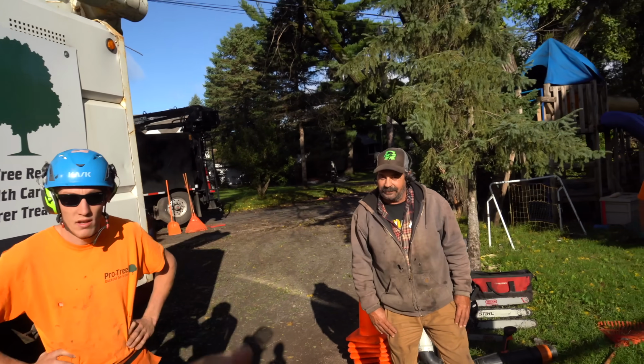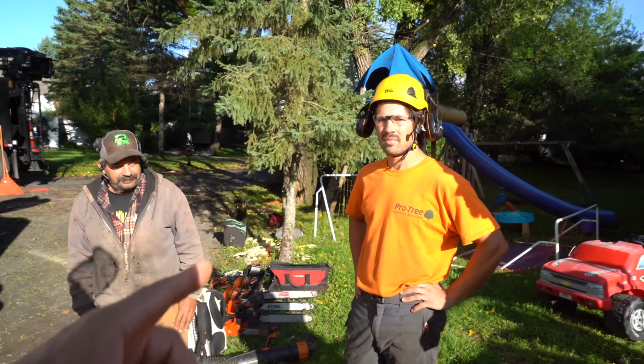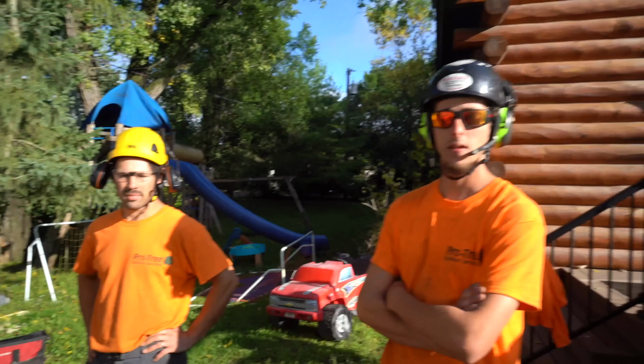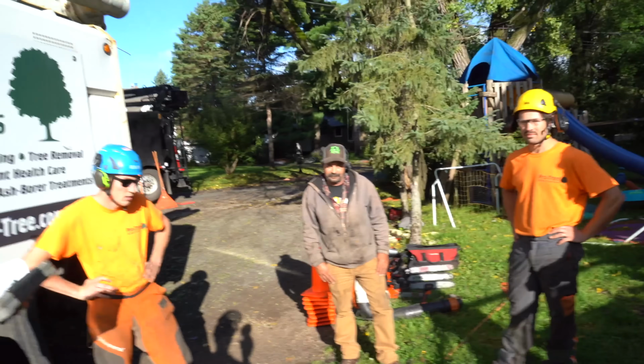Jeff, you're running the crane, right? Yep. All right, so you're going to be the one flying it high up there. Eli, what are you doing up there today? I'm going to ride the ball and set the rigging. Okay. And Tanner? I'll be in the tree cutting. Tanner, you'll be in the tree. Got it. Okay. So perfect.